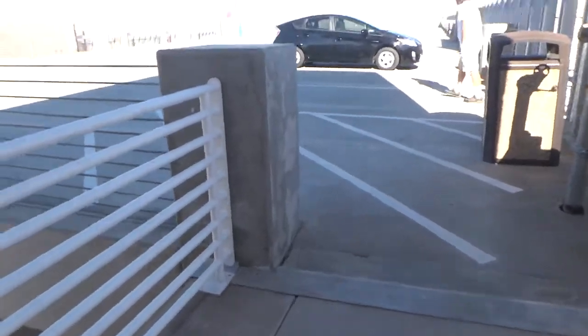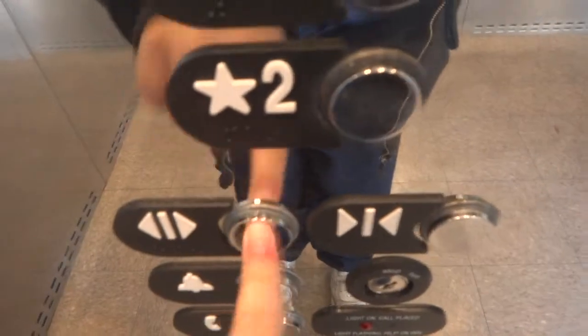Daddy, we're gonna go back down. Looks like Daddy has to get something. Hey, here we go. Sorry for the delay. Alright, now we're going to go back down to 2. The door close button worked there. Sorry about that, Daddy had to get his jacket.